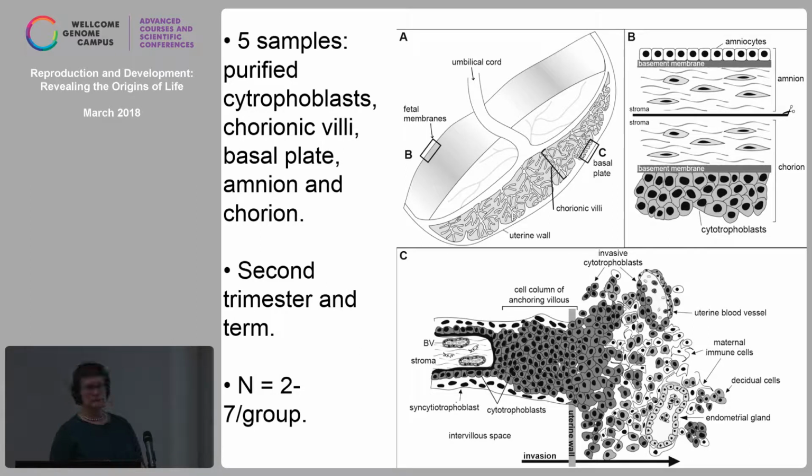So we started out in this effort, and we looked at 5 different kinds of samples. Purified cytotrophoblasts, that progenitor cell type that I said could either form invasive cells or syncytium. Chorionic villi, which are the organoids where the cytotrophoblasts and syncytiotrophoblasts reside. Basal plate, which is this area here where the trophoblast cells invade the uterine wall.